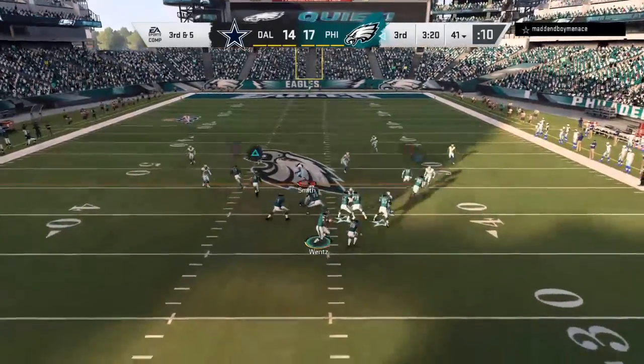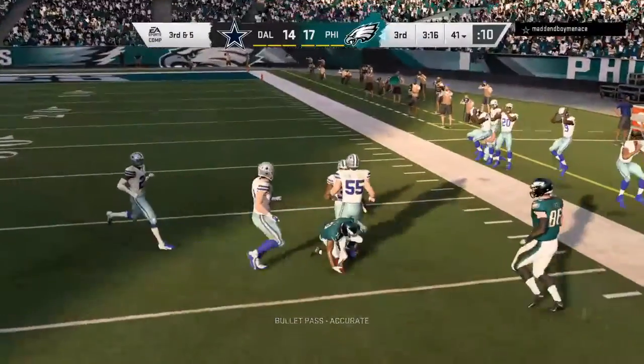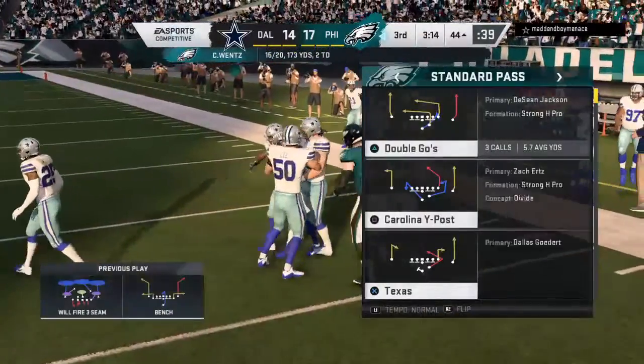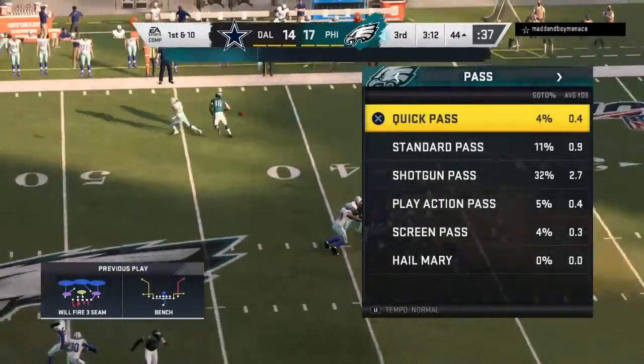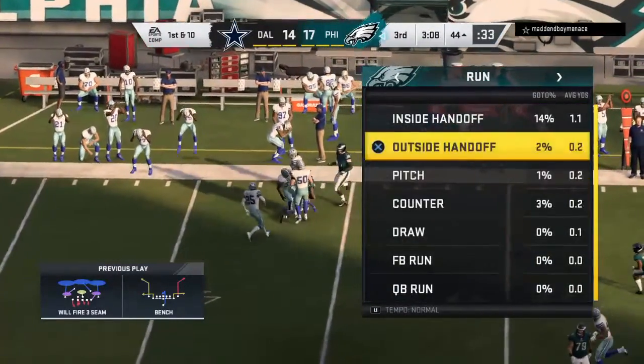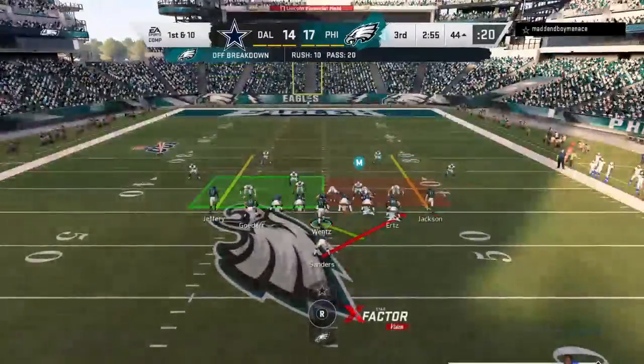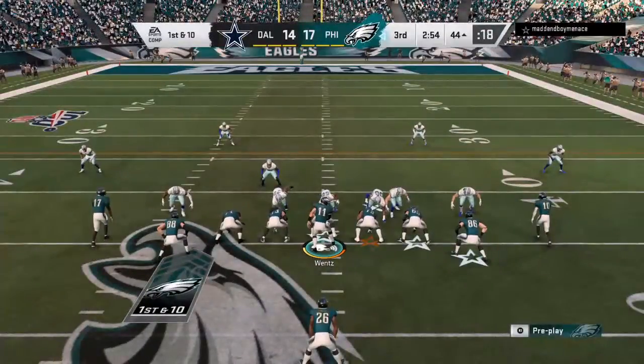Wentz going to throw. And this is caught by Jackson. And he's going to have another first down here as the tackle's made at the Cowboys' 44-yard line. Nice catch right there. Brings to mind the sentence, when in doubt, find your veterans. I used to laugh back in the day when they would call guys like him crafty veterans.